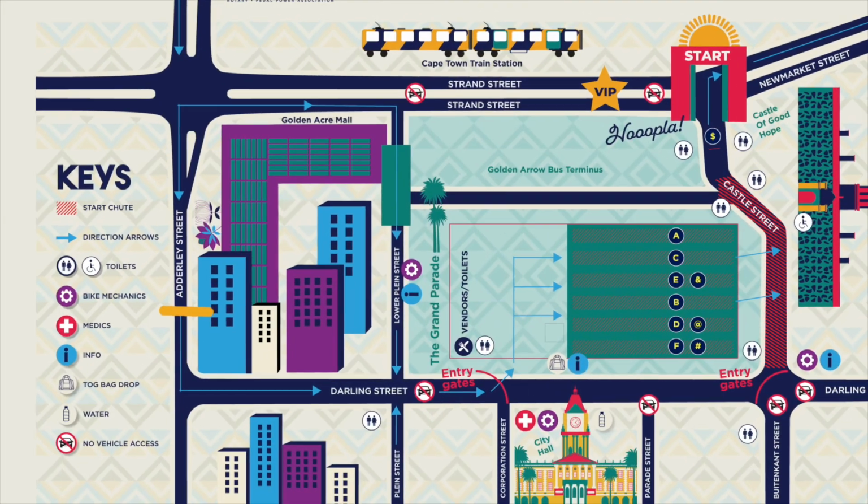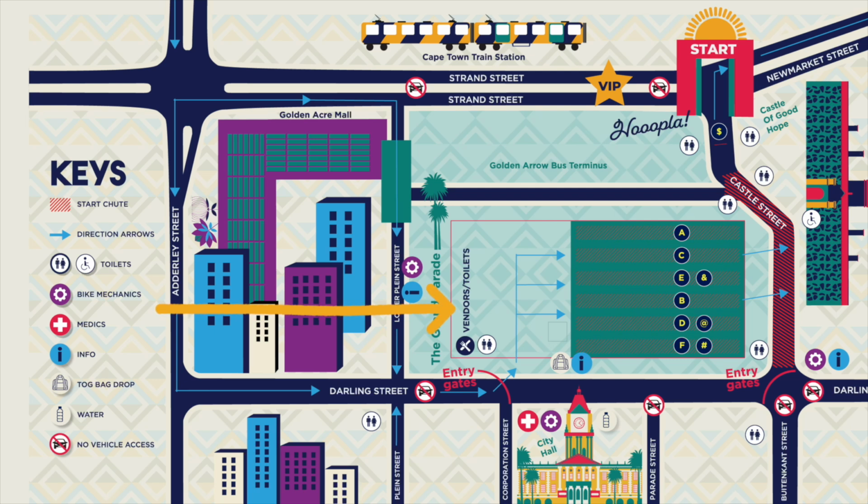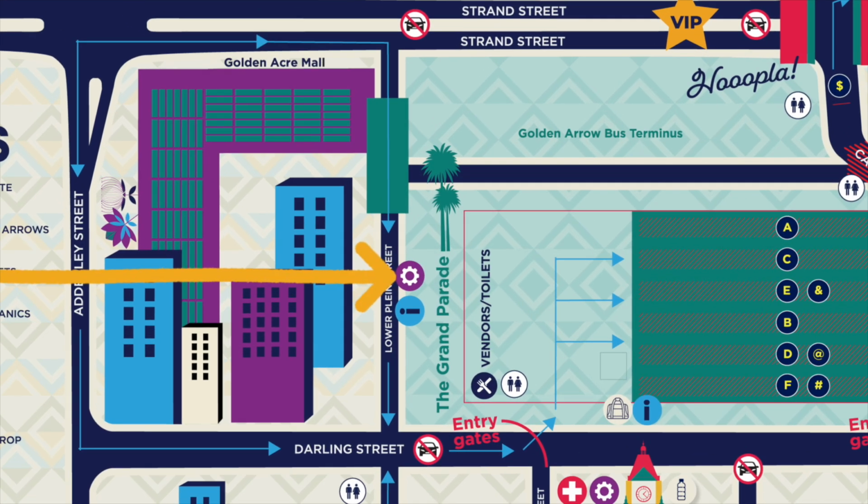At the start, there will be bike mechanics for last-minute checks, info tents, toilets, and a tog bag drop-off. Tog bag drop-off for the 109-kilometer riders: you can drop your tog bag with clean clothes and walking shoes, and it will be taken to the race village in DHL Stadium precinct to await your arrival.